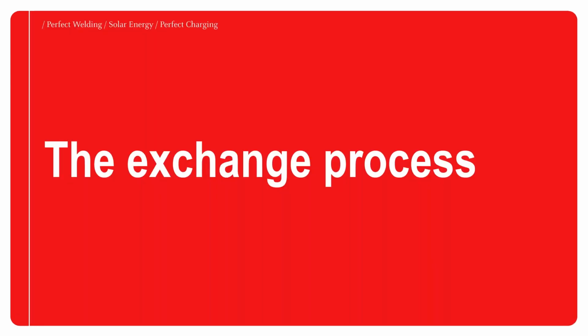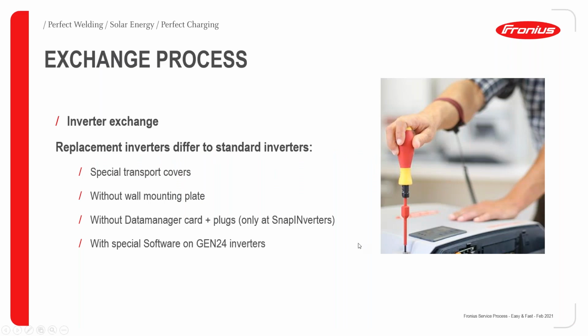And then the exchange process. So, the practical thing. When it comes to exchange, as I mentioned, sometimes it can be a very small detail we forget. For example, sometimes people exchange the inverter and then they forget to remove the data manager card from the faulty one. So it's very important to know what we send.